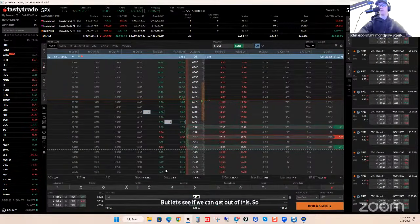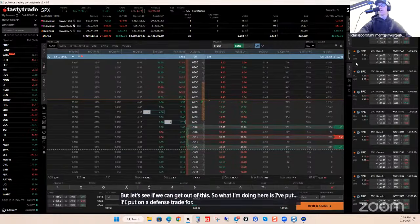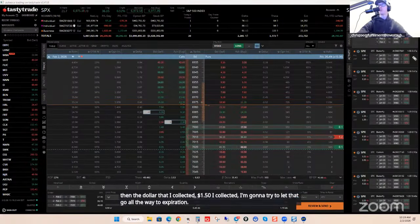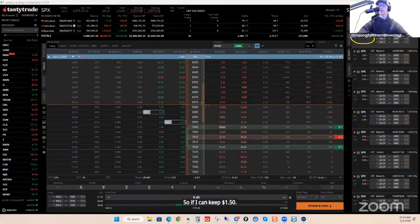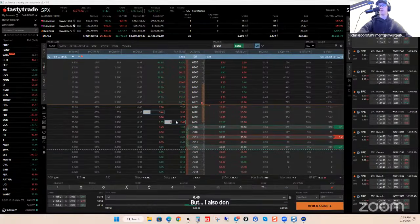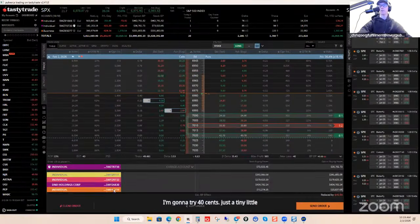So what I'm doing here is if I put on a defense trade for like 40, 50 cents, then the $1.50 I collected, I'm going to try to let that go all the way to expiration. So if I can keep $1.50 and only sacrifice 40 cents here, I'm still making net profit on the day. But the defense trade would give me up to $1,000 to cover my risk. I think the defense trade is a bit of a throwaway. I don't think we're coming up that high, but I also don't want the 850 risk to be like, well, we're closing at 69.90 today. There's no profit. Let's see if we can make this cheap enough. I'm going to try 40 cents, just a tiny little sacrifice on defense today.